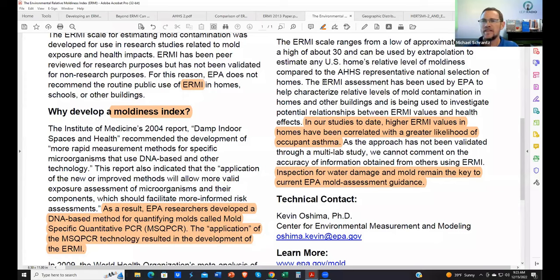As we segue into that topic of the use of MSQPCR, John and I've really, we've known each other for a number of years, but really found common ground and a way to bond professionally through MSQPCR. And I'll tell you, we've learned a lot of interesting things along the way. I want to give John the microphone to share some nuggets that he thinks might be valuable to you as you understand where an ERMI sample, and I want us to start thinking of it as an MSQPCR sample, a dust sample, may have its value and things to consider.